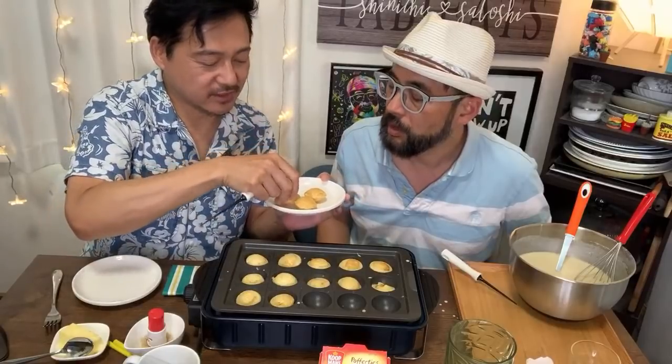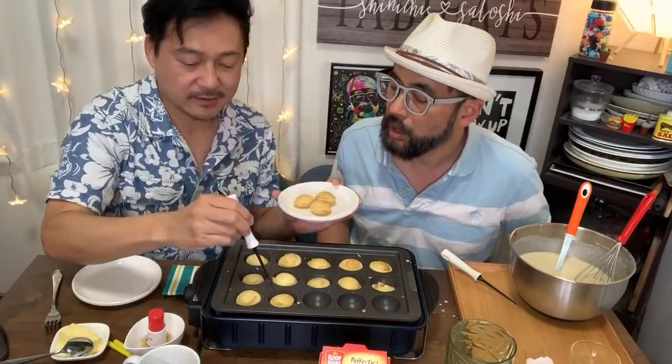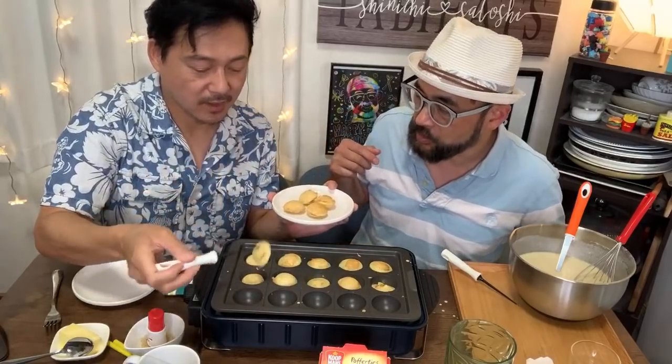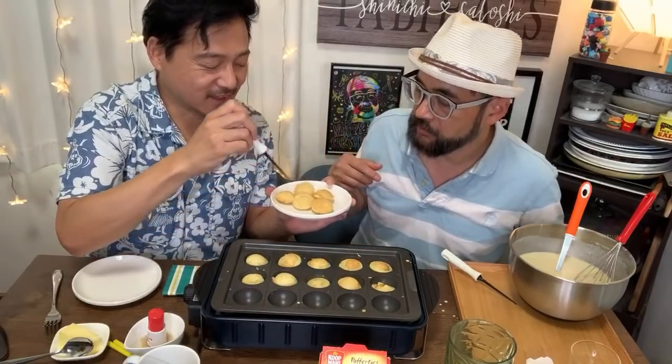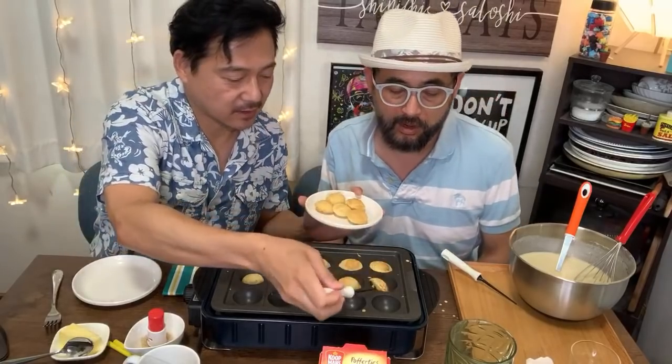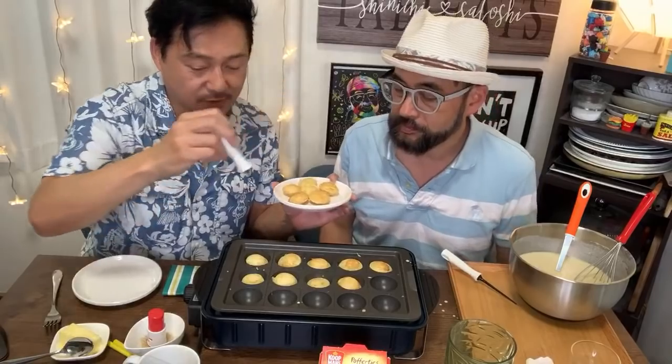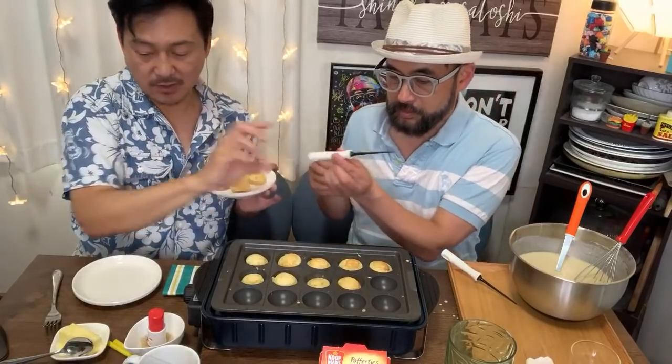Okay, they do feel a little different from the ones in Amsterdam. How is the batter inside? Is it empty or fluffy? It's usually fluffy. Fluffy. Yeah, like a pancake. Okay, so I think I need more batter.